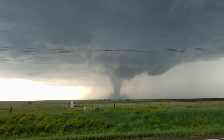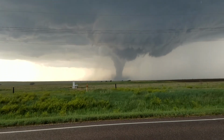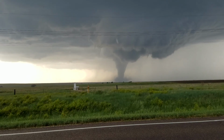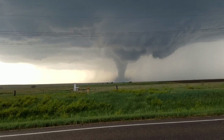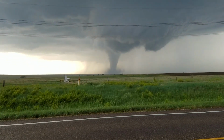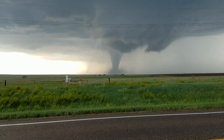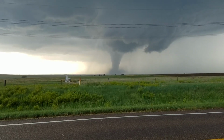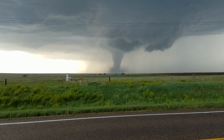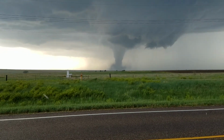Yeah, it's going to put down another one right beside it. Right in front of it. That's the new meso forming. Remember how I told you? Yeah. See it rolling in there? Yep. Flow is picking up too.